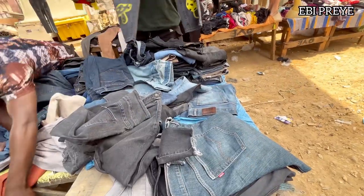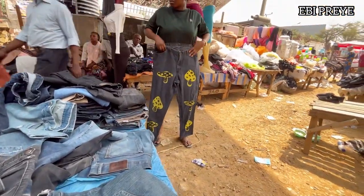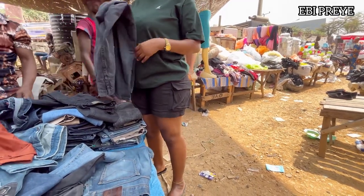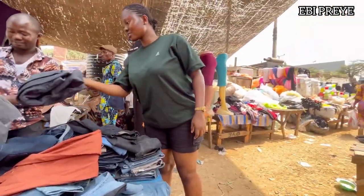The jeans were looking all good. Good stuff. I mean, jeans for 1,500. I didn't find my size. At least I know I'd rock it like 4 to 5 times. But actually, no doubt, these jeans were looking like good stuff. When I say good stuff, correct stock.